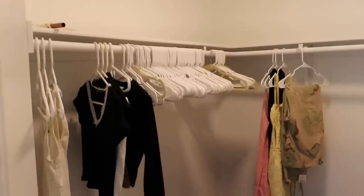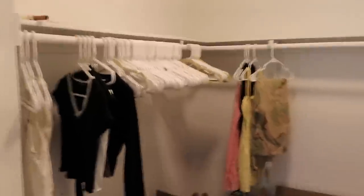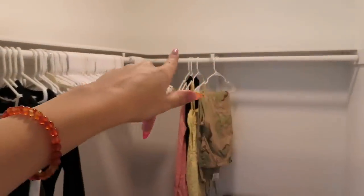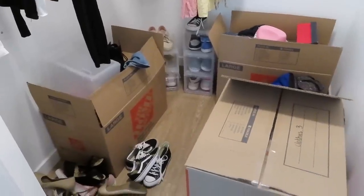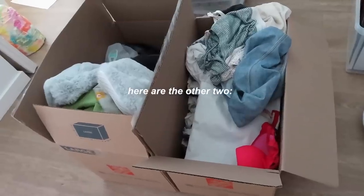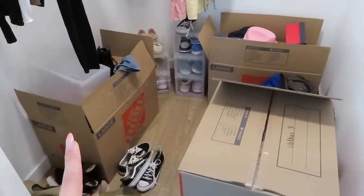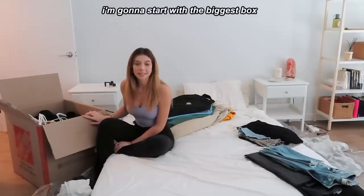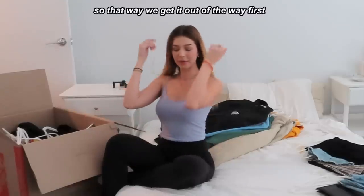So here is what the inside of my closet looks like right now. I have these 2 big racks that I'm gonna hang all my clothes on and then a shelf on top. And this is what the floor looks like. I have 3 of the 5 boxes in here that are filled with clothes. I'm gonna need to go through all of these and organize them into piles. I'm gonna start with the biggest box so we get it out of the way first.